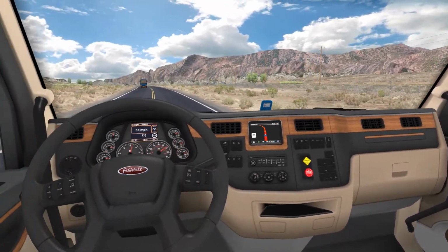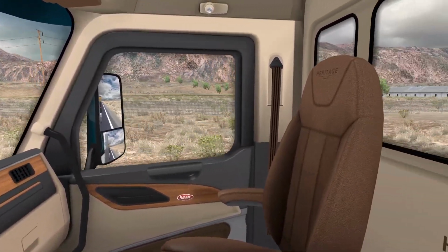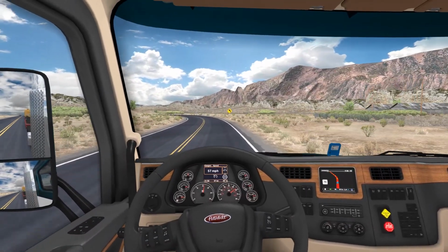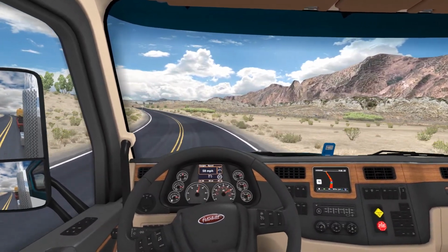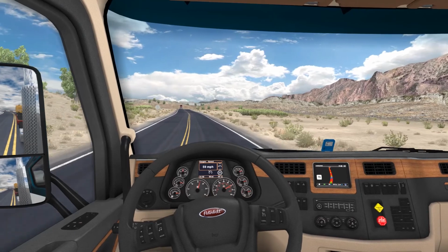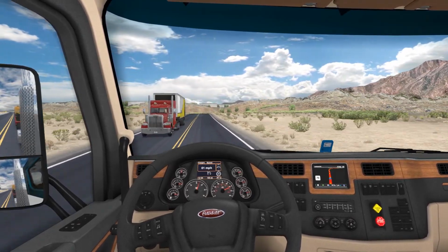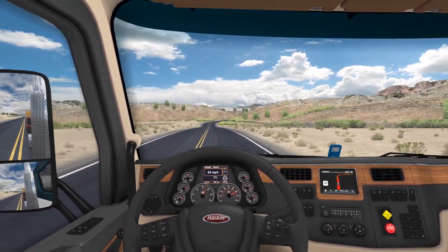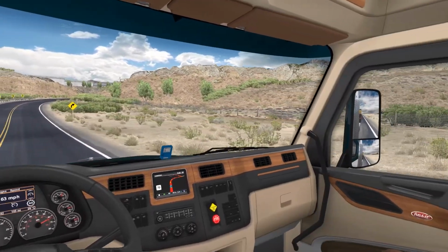I really do like the door cards, the design of them, the way it swoops down. The seats look very nice. Yeah, overall I really do like this mod. If you want to try it, I'll put a link to the Steam Workshop page where it's on in my mod spreadsheet. But yeah, I definitely do recommend you taking a look at this, because I think it's done very nicely and it looks great.